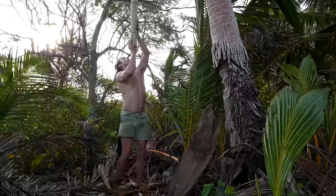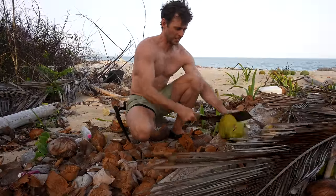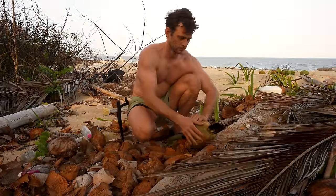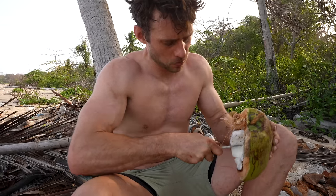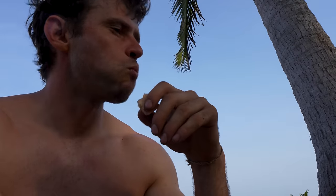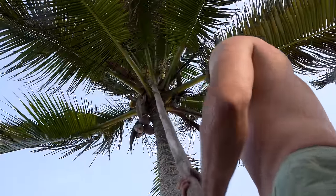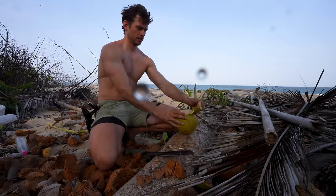Oh my god. Too much effort. Am I worried? Yeah, I'm worried. Three more full days without water. Food thing, not too concerned. The water thing, pretty concerned. Bunch. That is a coconut.